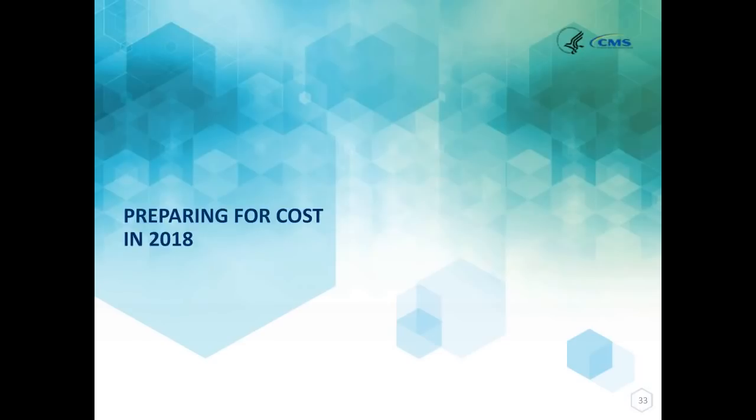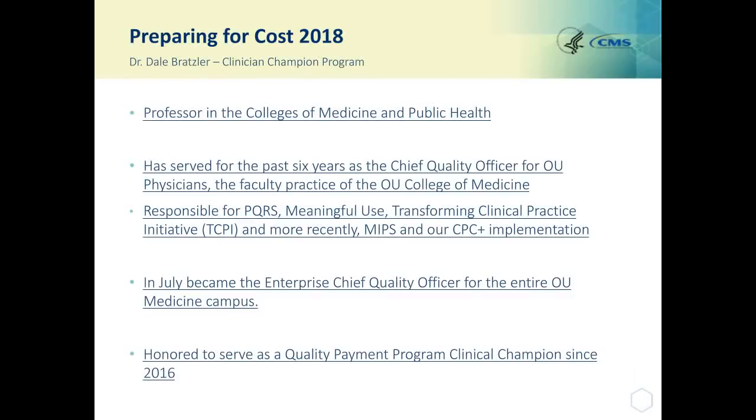So with that, it's my pleasure to once again introduce Dr. Dale Bratzler. Dr. Bratzler, again, is an internist and current Enterprise Chief Quality Officer for the entire Oklahoma University Medicine campus. He is a professor in the Colleges of Medicine and Public Health at OU, and has served for the past 6 years as the Chief Quality Officer for the Oklahoma University Physicians, the faculty practice of the OU College of Medicine.